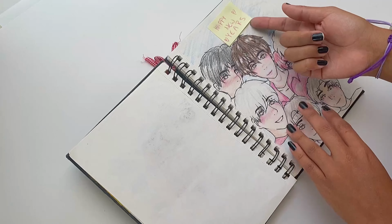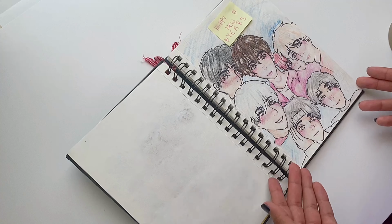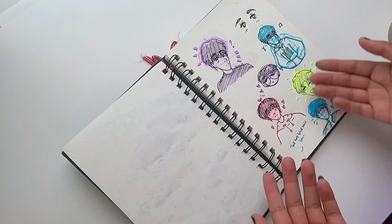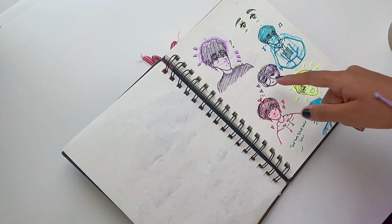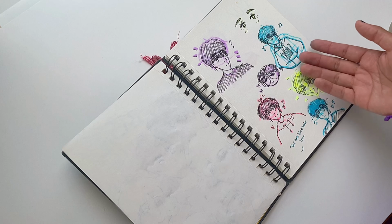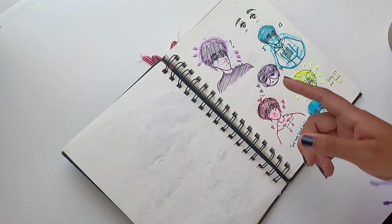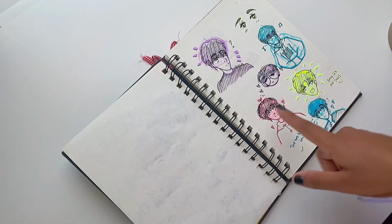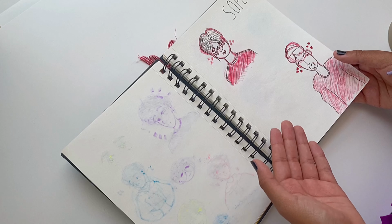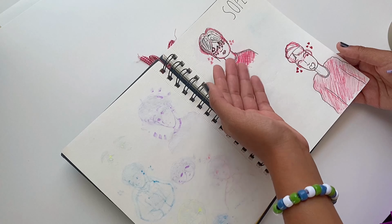And then this is what I meant when I put Happy New Year's. So I think I drew this on the last day of 2018. This is when I think the highlighter doodle started. I drew a lot of highlighter doodles throughout my sketchbooks. I don't think it started in my older sketchbooks. I think it started here. My friend Sawyer actually drew this, and he was also into BTS, so he drew Suga.